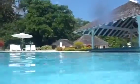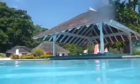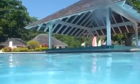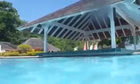Okay, here's the pool and the pool bar. Nobody here yet. It's only 9 o'clock. The bar doesn't open until 10. We're gonna take a short trip underwater. Okay, back on the surface.